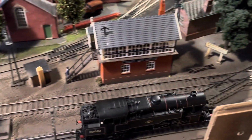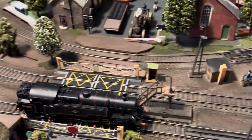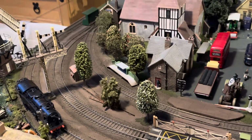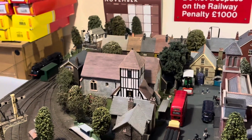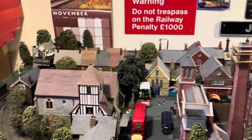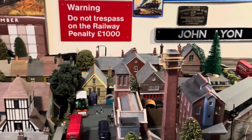Running light back to the shed. What a cracker. As Frank Carson used to say, it's a cracker. Those of you that remember who Frank Carson was, he was an Irish comedian.